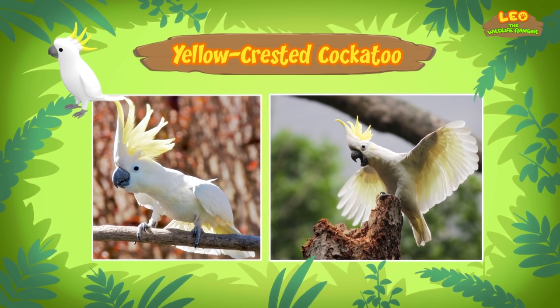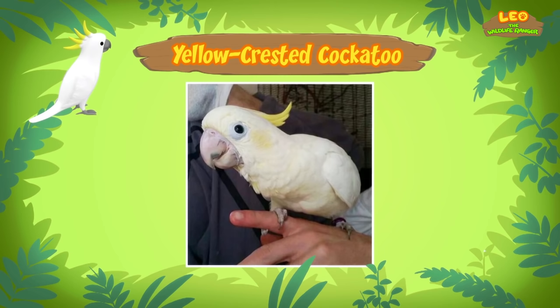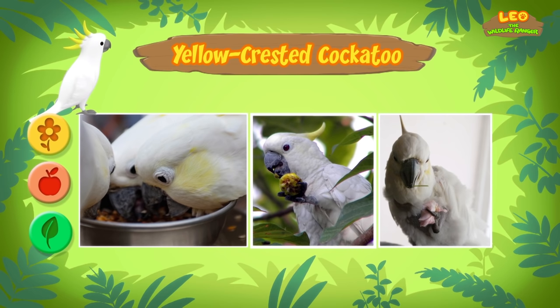The yellow-crested cockatoo originally comes from parts of Indonesia and East Timor. Nowadays, they live in a few more places. Some people have yellow-crested cockatoos as pets, but their real homes are tropical forests and open woodlands. There, they eat things like seeds, fruits, and flowers. Unfortunately, there aren't many of these birds left.